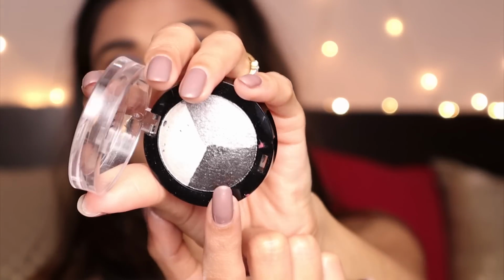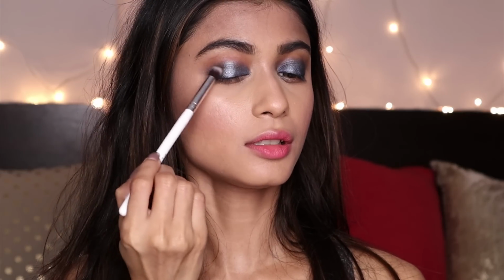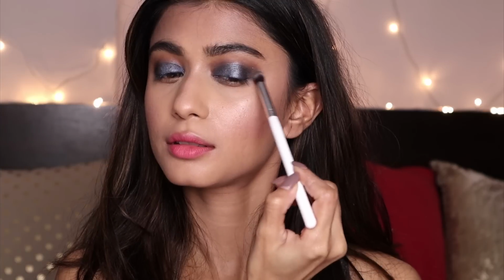I did not even have to pick up a lot. I just dabbed my fingers and then applied it, and this is what came out. The next color I'm going to use is this black. Just going to use it in the outer corners, just to darken up a little bit. I'm also going to apply it in the lower lash line.